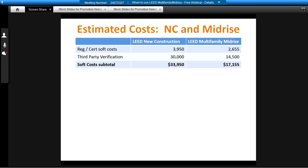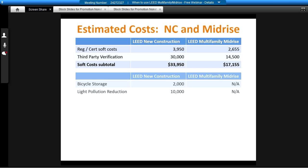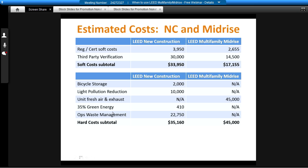And so we started to do an analysis to see, okay, what are the costs involved with pursuing new construction and mid-rise construction certification. And so we looked at the registration certification costs involved. We looked at the third-party verification, such as the commissioning agent or Green Rater costs, and got a feel for what the soft costs are on the project.